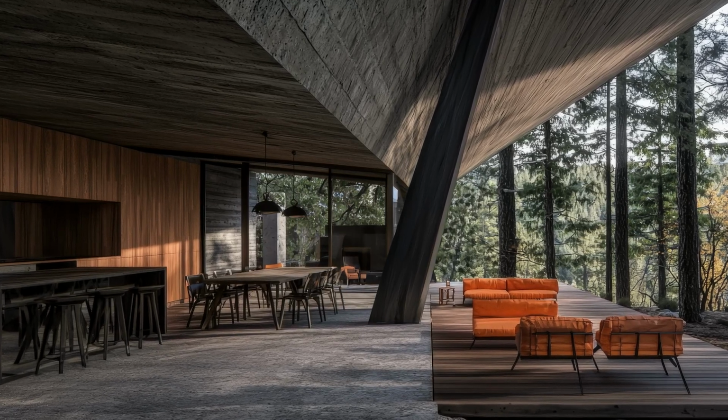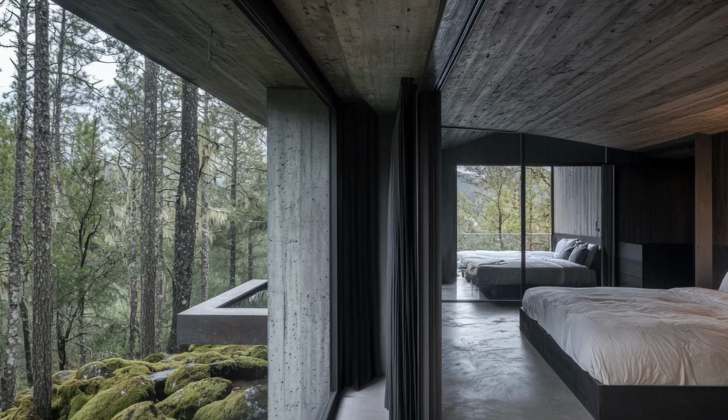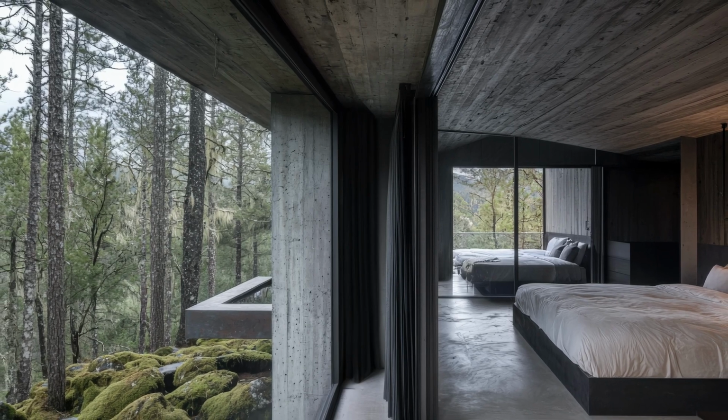a response to gravity, to rain, to wind, and to the ever-changing light of the forested hillside it calls home.